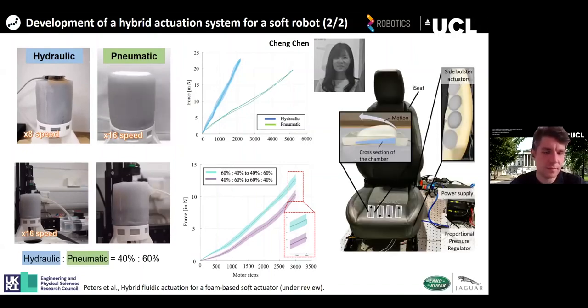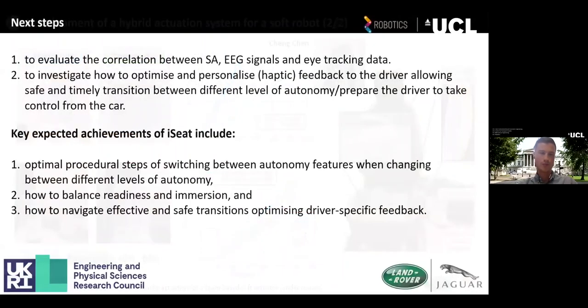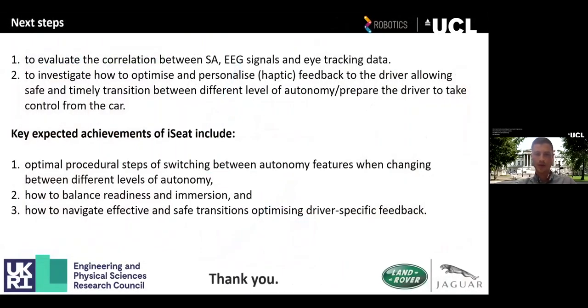Currently, we integrate this work into our driving seat to prepare experiments in the Jaguar Land Rover driving simulator as soon as the situation lets us do that. Future work will explore how to detect situational awareness and the integration of more soft robots into our driving seat and a number of experiments.